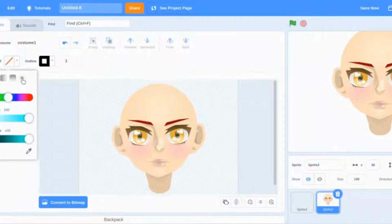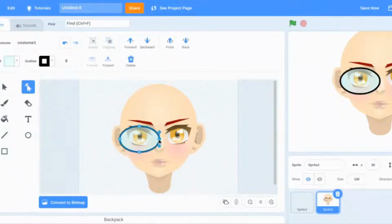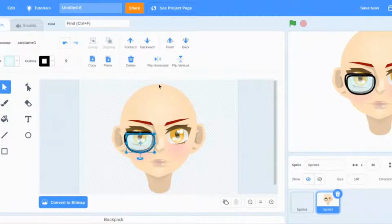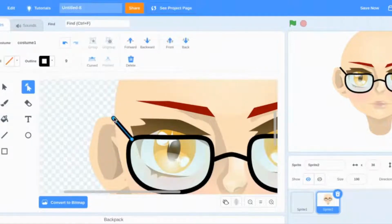Now I wanted to add some accessories, so I wanted to create glasses because I have glasses in real life. So I just created 2 circles and then just pushed and pulled them to give somewhat of a half oval shape. I added the bridge and then I added the 2 branches on the side of the glasses.